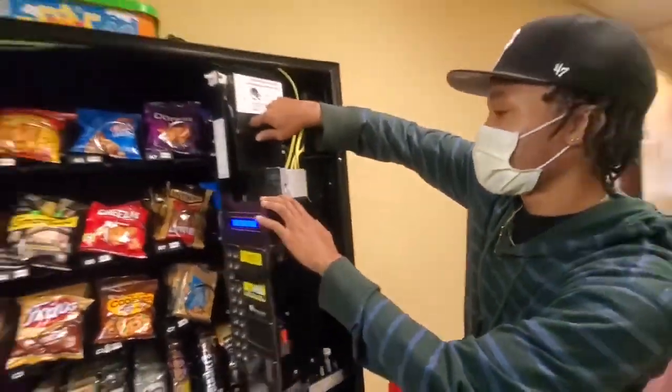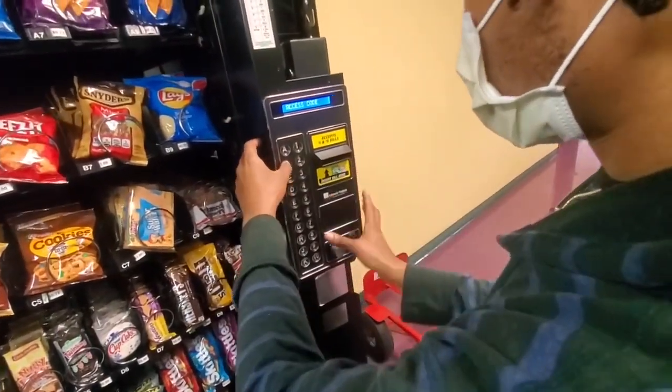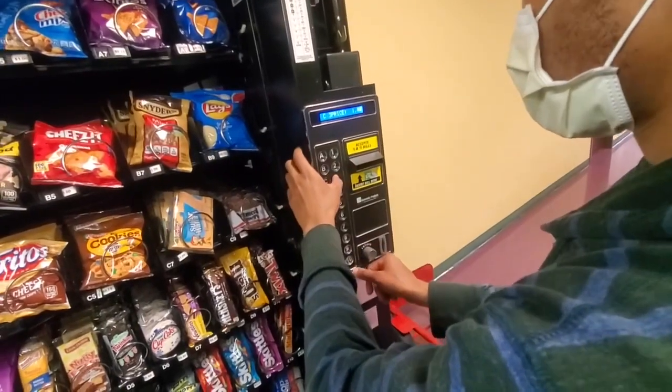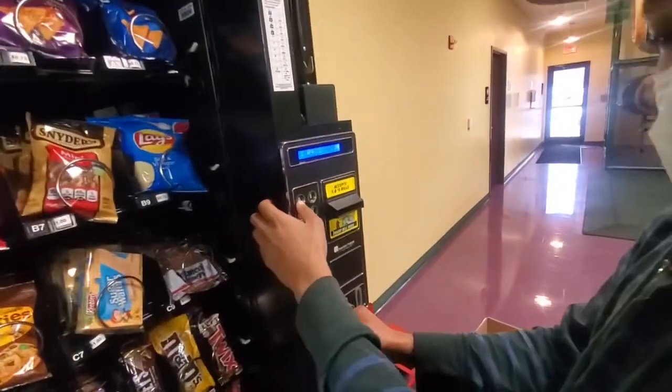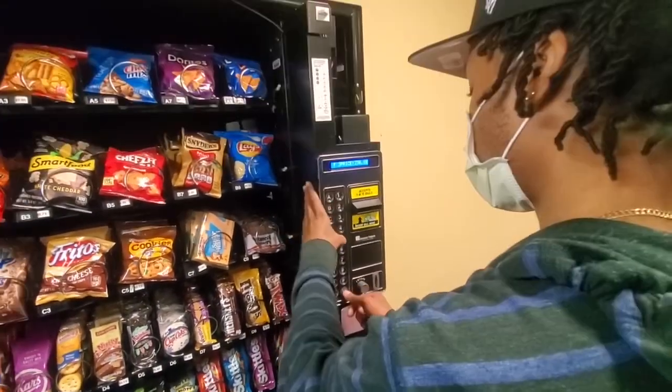Now I have to reprogram the prices of the snacks that I just put in. Those honey buns you saw me refilling, they're slightly bigger than the last honey buns that I had sitting in there, so I'm upping the price on those 25 cents, and the chips I'm changing from $1 to 75 cents. And I'm lowering the price on the chips because the new bags are smaller than the older bags.